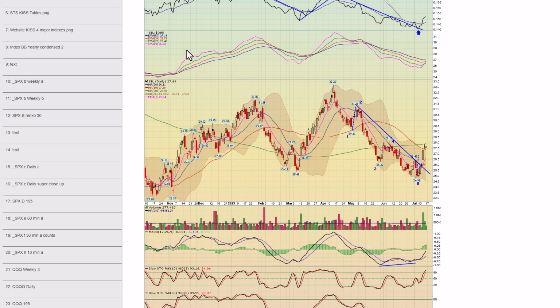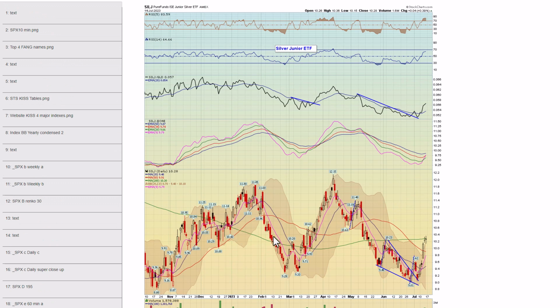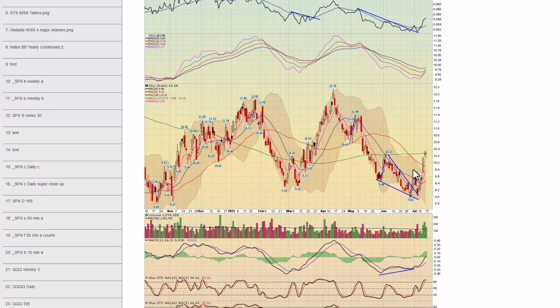Next, chart number 89, SILJ, that's the silver miner junior ETF. Same deal. You had a wedge, you broke out, broke symmetry. We'll see if we get a pullback here.